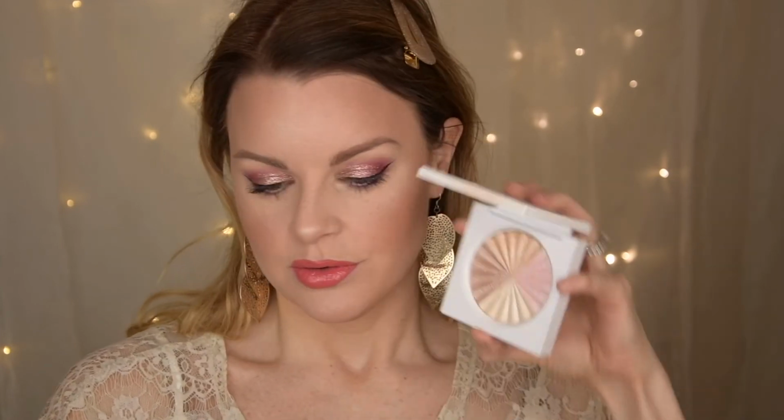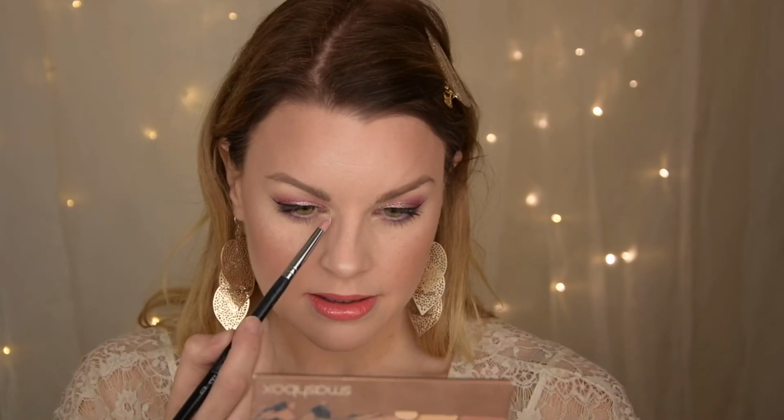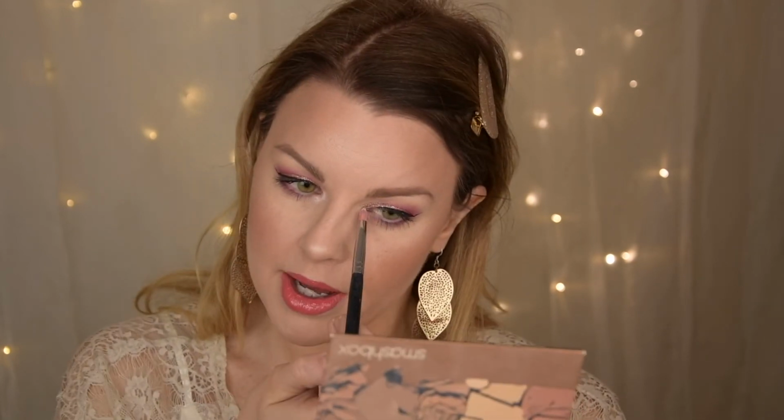We need an inner corner highlight. I'm gonna take this again. This is the Ofra highlighter. You can take the highlighter you had on your face. I'm gonna take this Pillow Talk, this slightly pinky one, and just add a little inner corner highlight, because that makes it pop even more. Just to have that inner corner highlight, you can see it gives you this pop in the look.